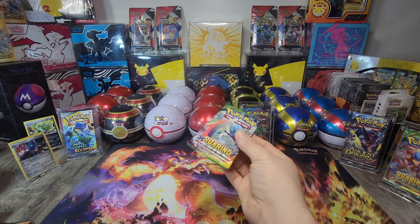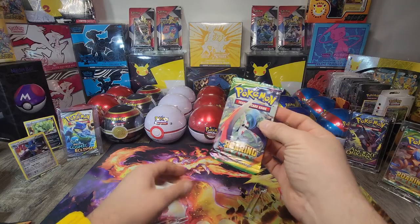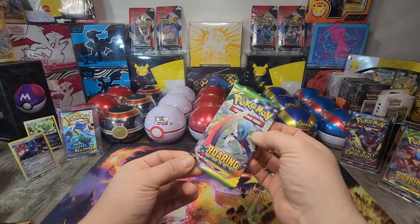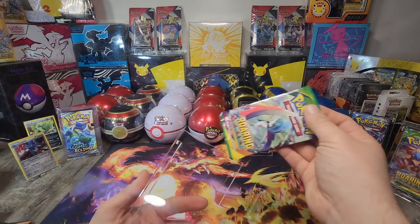Oh, it's so cool. I haven't collected any of the cards from the X and Y era, so actually look at that. Ew, no. It's okay. I still appreciate you for who you are. It's okay.